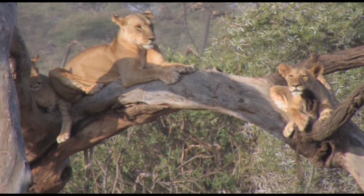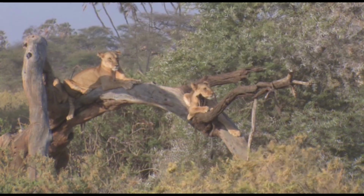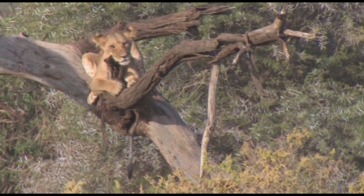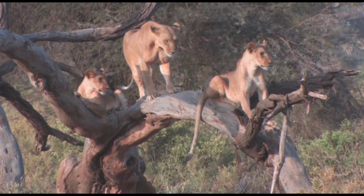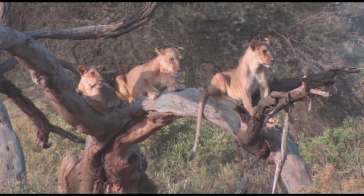A pride of lions gazes at the scene. Many animals are weakened by the drought, and so the lions thrive because catching prey is much easier now. However, during the heat of the day, the lions take their rest.